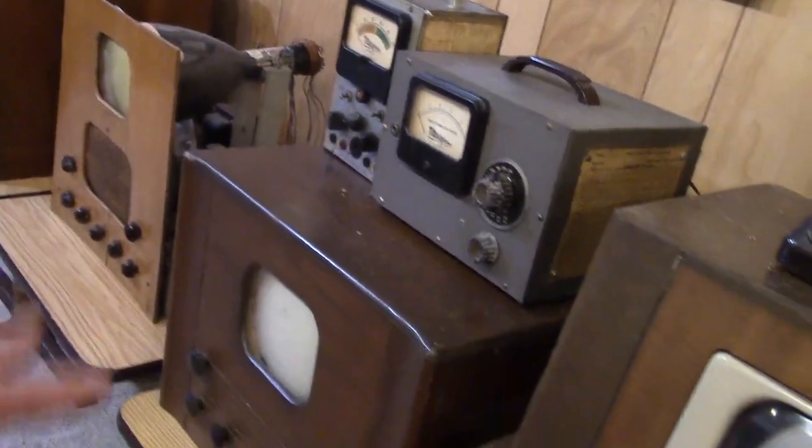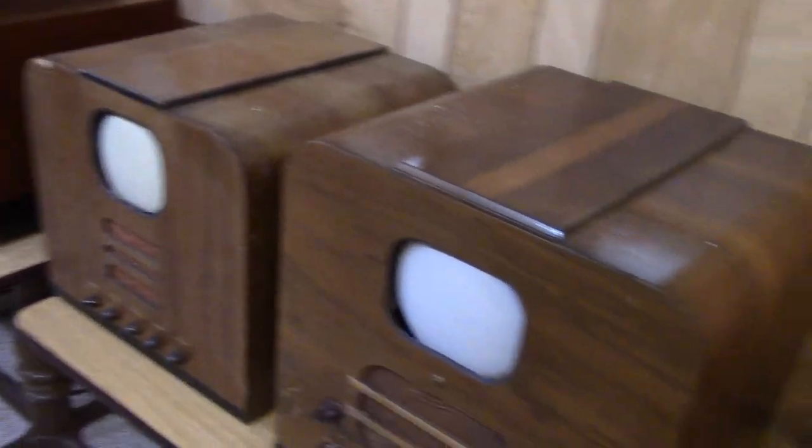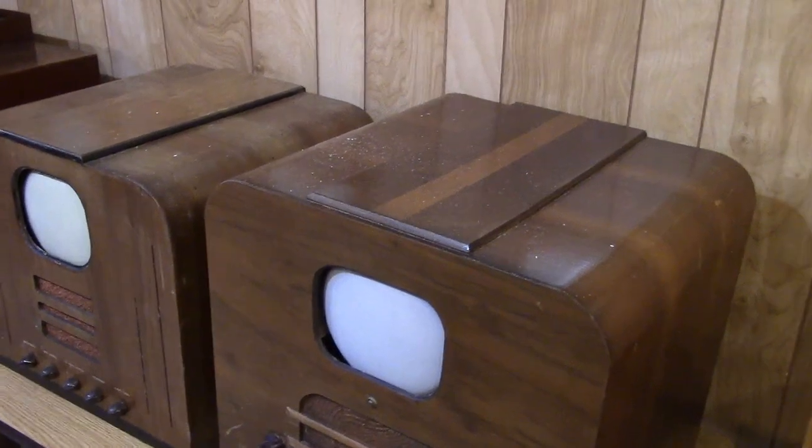Videodyne, V-Tone. So a lot of these are the early sets, and a lot of these are oddball brand names you'd never heard of because they did not survive for very long, like Transvision, V-Tone, Telekit. Some of these sets were sold as kits because they wanted to rush to get them onto the market in '45, '46, '47.